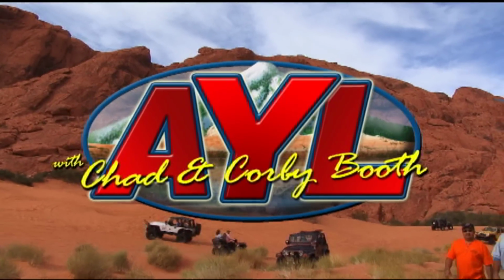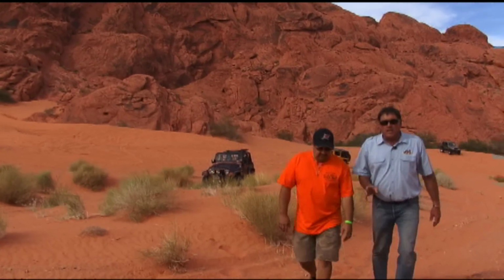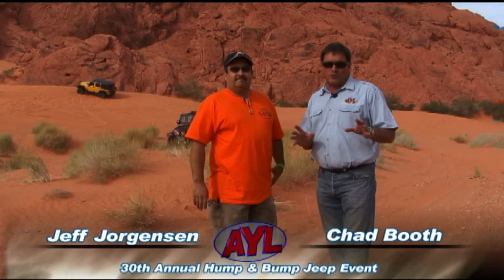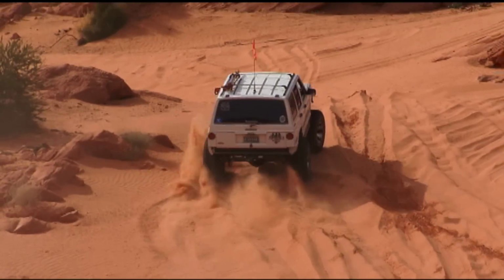Welcome back to At Your Leisure at the 30th annual Hump and Bump in southern Nevada on the Logandale Trail System. And believe me, there is just every kind of four-wheel drive experience for this event you can imagine. Right now we've got some of the guys who are coming back from a 12-mile scenic loop, which includes a little stop off at the Sand.